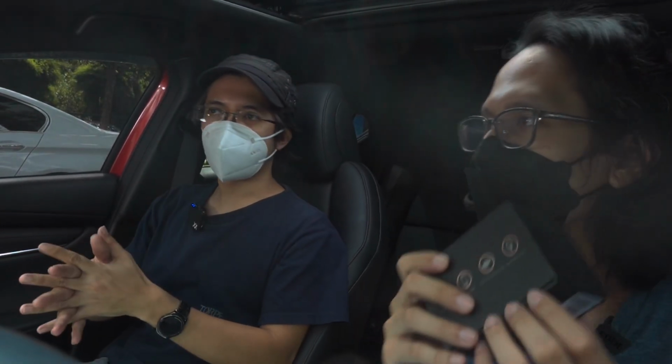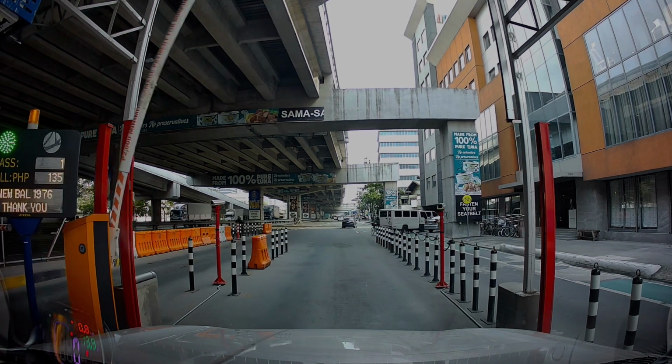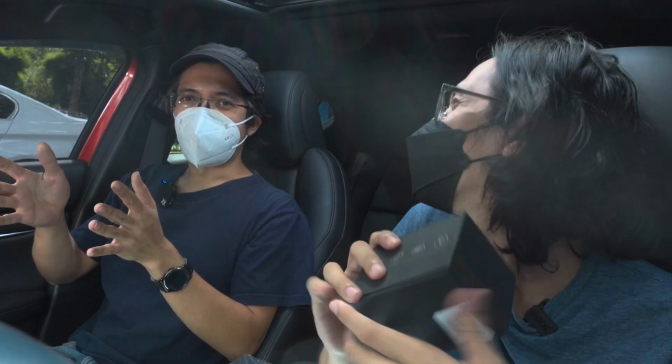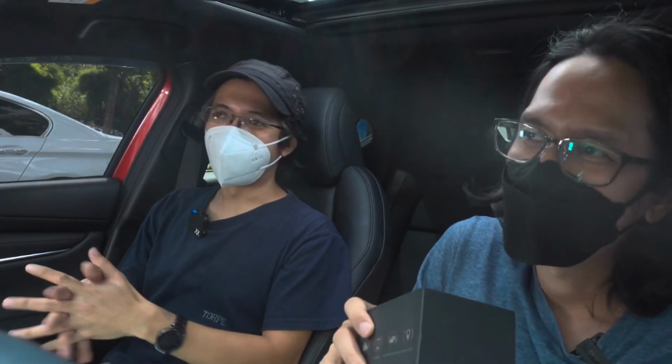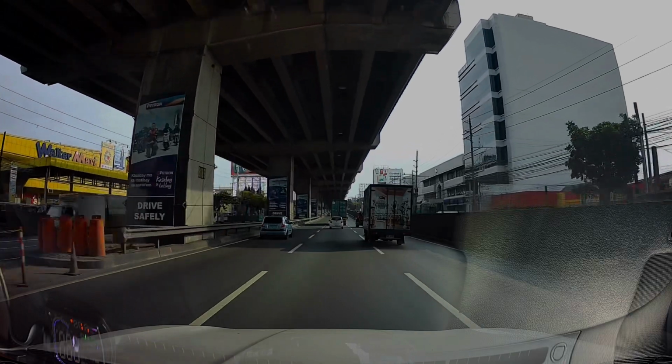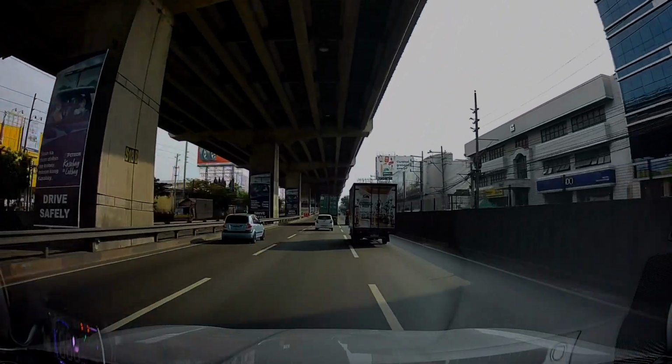Actually, there is now a need for a dashcam because, let's face it, this world we live in right now is kind of kamote. Yeah, kamote. So many things can happen and so many things are happening. We've seen videos everywhere on Facebook, YouTube, everywhere else. And the only way to protect yourself is, of course, to have a God's eye view, someone that can see and record what's happening.